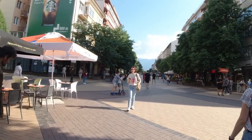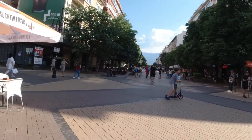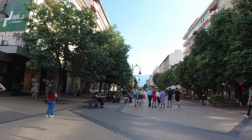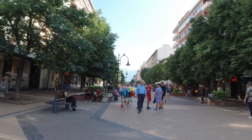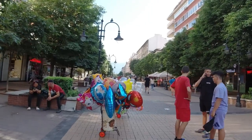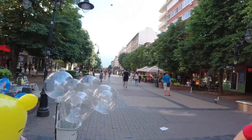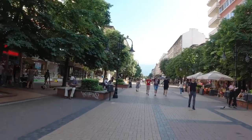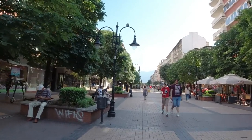Pretty nice scene. And imagine the prices at these same sorts of restaurants in Paris or London or Rome, Amsterdam. You're talking at least twice as much, probably.